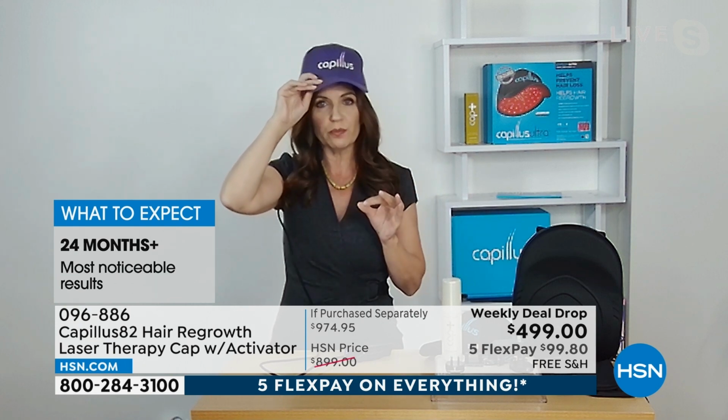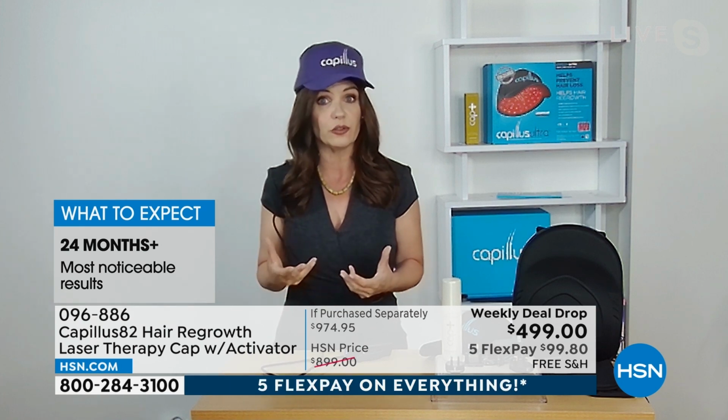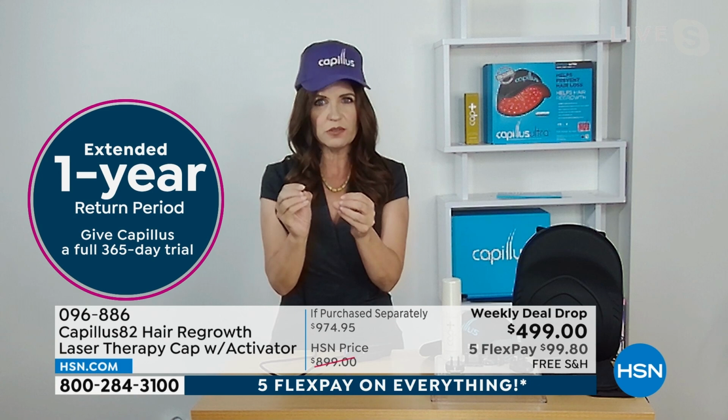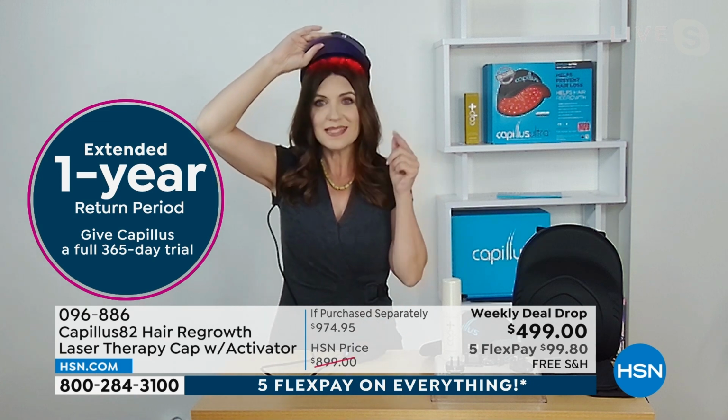And then at the 2 year point, that's about as thick as the hair is going to get. So it'll continue to get longer if you want it to, you can cut it if you want to, but obviously that thickness maxes out about 2 years in, and this is a lifetime issue for you. So you're just going to keep wearing this cap 6 minutes a day.